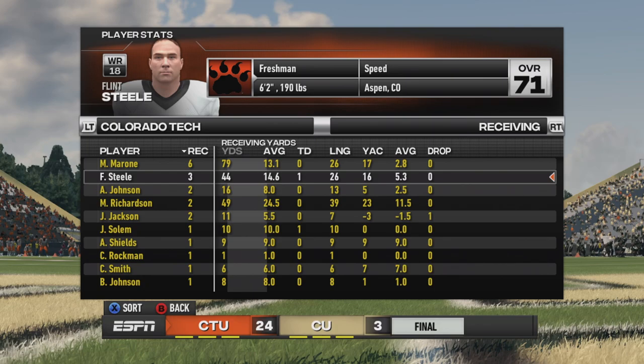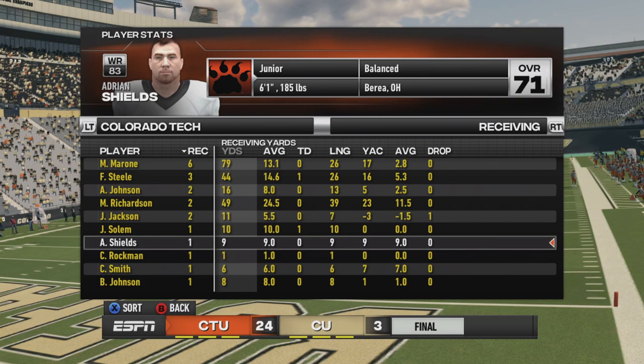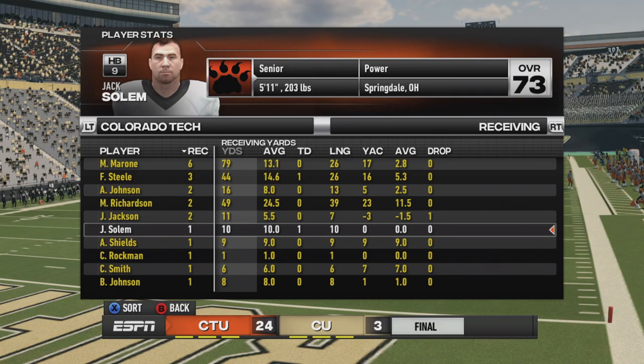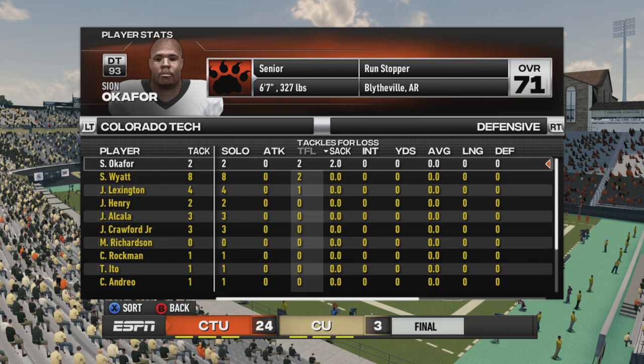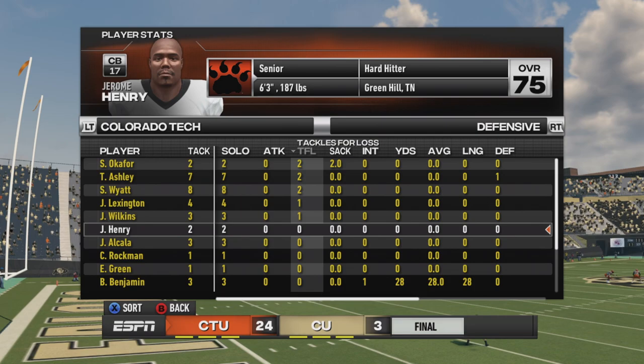I mean, what a great couple of games for Mike Marone to start the season. Did not expect to see that at all. I thought Kentrell Kraft was going to hit the ground running. He had 0 catches in this game. Maybe that's why our offense did not get going, because we didn't get Kraft the football. We did have 2 sacks today, though. Sion Okafor got after the quarterback twice. And then Bernard Benjamin had the only interception and then had the only forced fumble today. So a very solid victory from this CTU team.